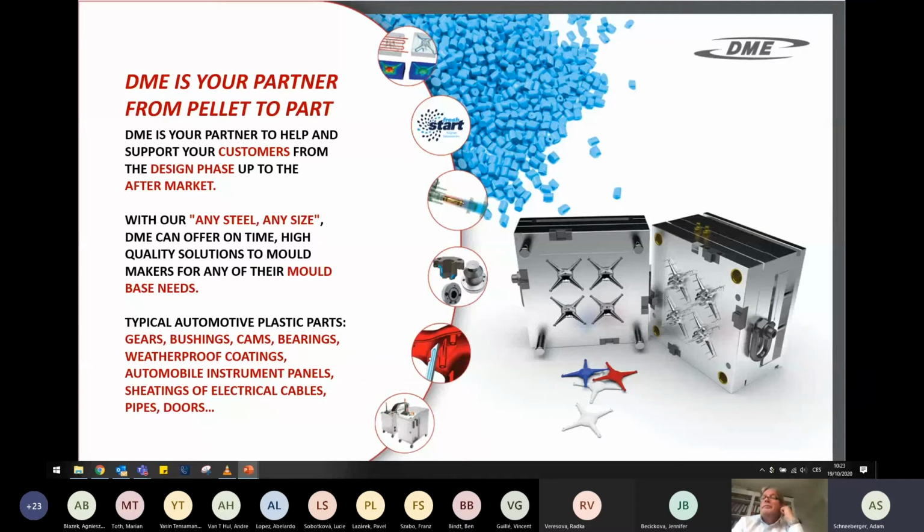Like I mentioned earlier, we are your partner from pallet to part, the design phase. You might need some support in the design phase. You might need some ideas. You might be looking at a challenge. You are not sure 100%, even with all your experience, how you can solve a problem. Maybe we have ideas. Maybe our engineers have solutions you didn't think about before. Maybe we have experience in another application we can share with you. So please talk to our region sales managers. We'll be happy to help you.